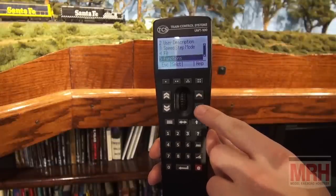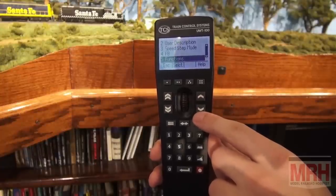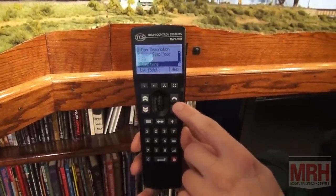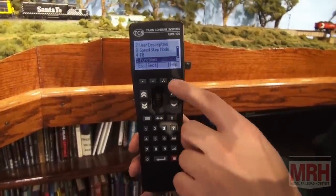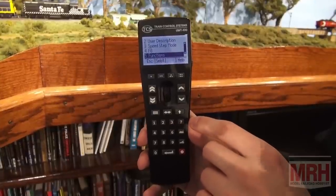And 5 for functions gives you an option to name your functions for your locomotive. You may find this familiar if you use JMRI, where you have information that will display as to what each function is. So if you push a button, it would display on the throttle or in the function help as to what that does. And again, we'll be talking about that in a future video.